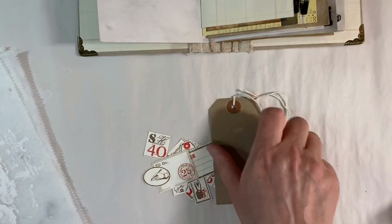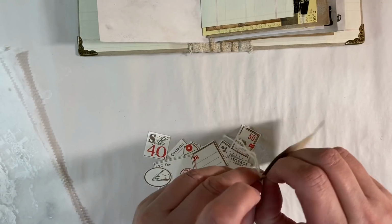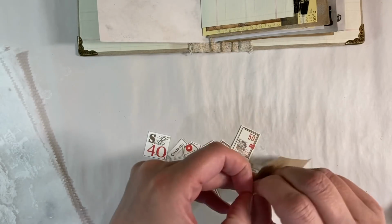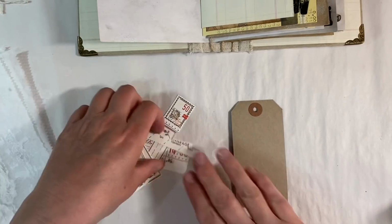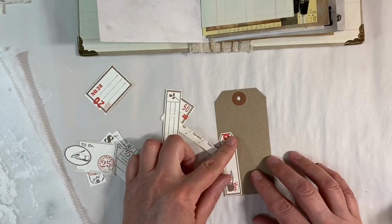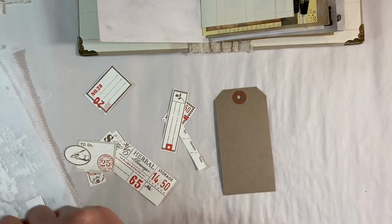Okay, I think I know what I want to do with this. I've got myself a shipping label here. I think this was one that my friend Linda sent me a couple of Christmases ago. I love using these. I'm going to take the string off to start off with, and all I want to do is make myself some kind of collage. So I'm just going to stick these down. Try not to overthink it.